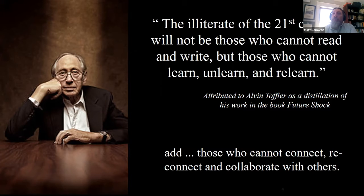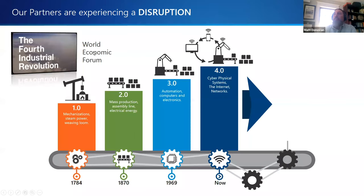So let's take a look at the next topic here. Many of you have probably been familiar with the fourth industrial revolution. I'm sure you've seen this, and for those of you who haven't, this is a nice recasting of what we've seen, the evolution of work over time.